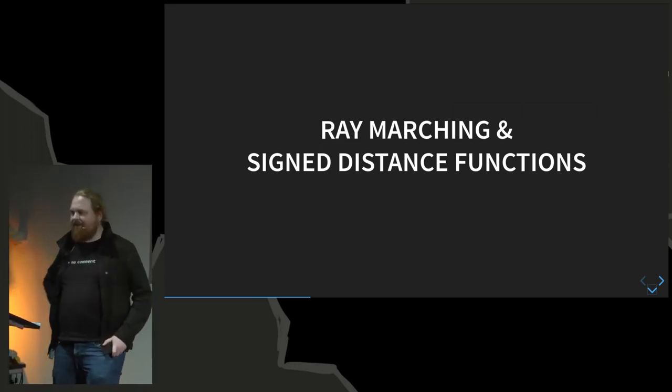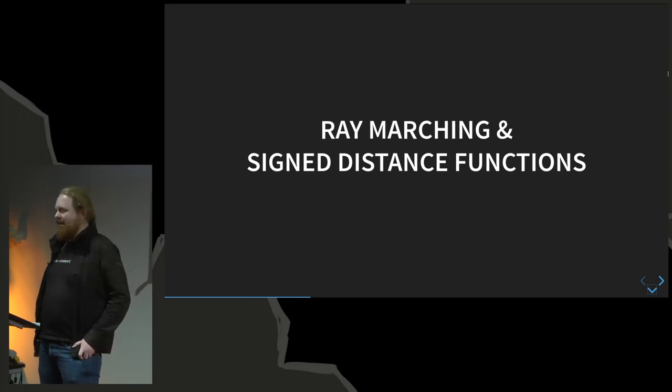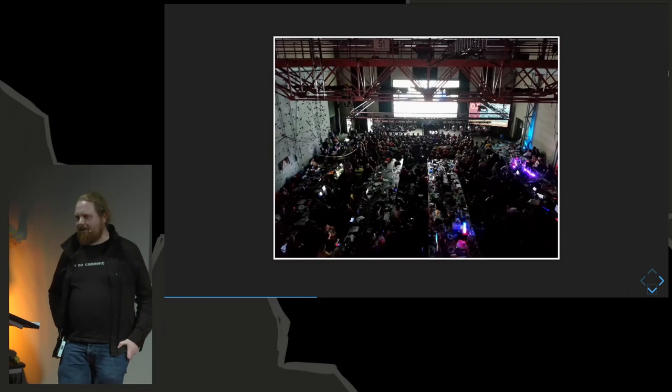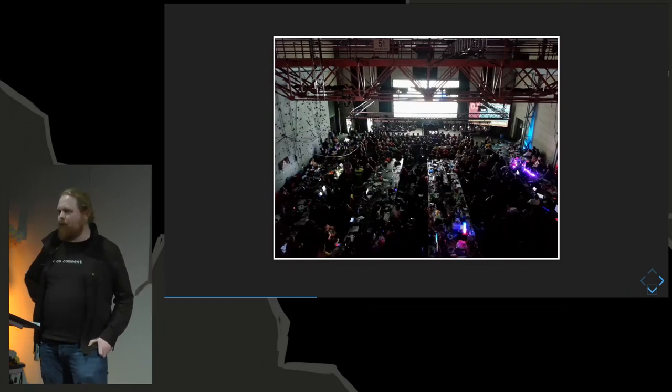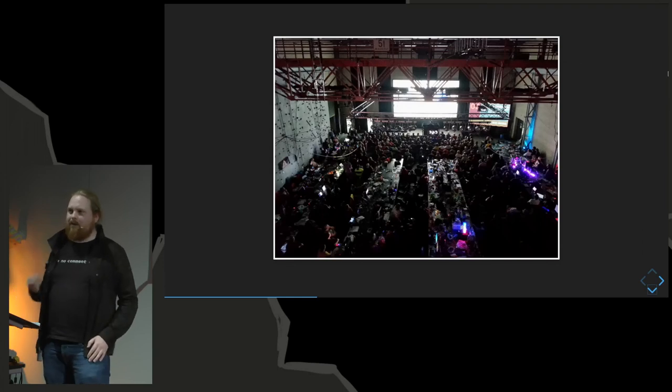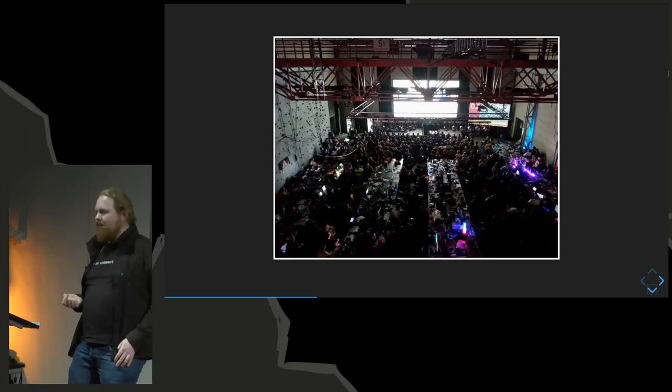Next up will be ray marching and signed distance functions. That sounds rather scary, but I'll tell you how I came about working with this. We had been around 3 years ago on a demo party in Cologne. That's kind of a meetup where several hundred people come together and sit together in dark halls and sit on their laptops and code. And they are coding videos.